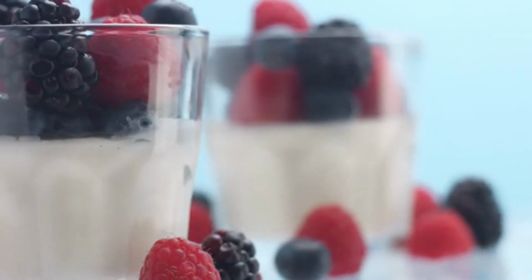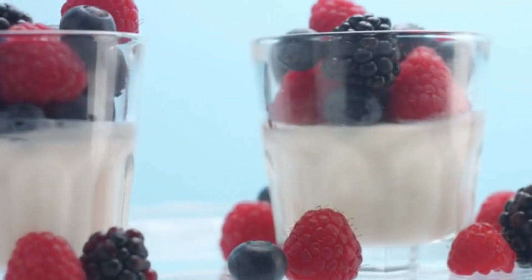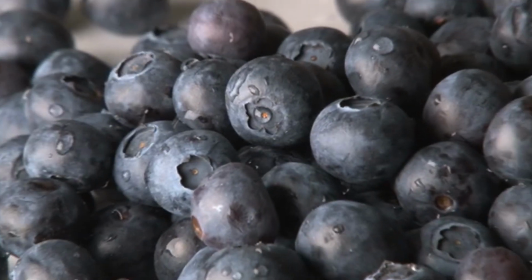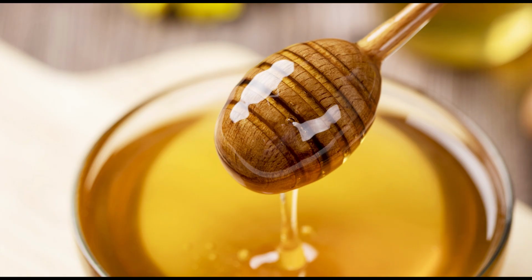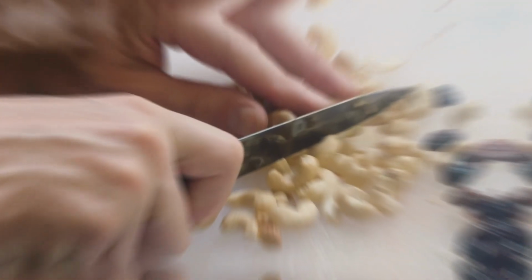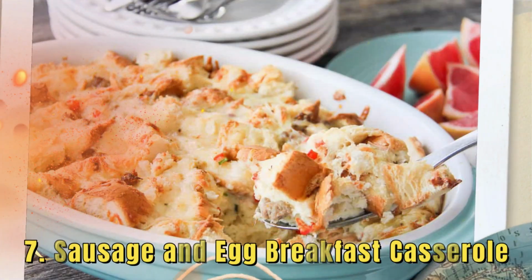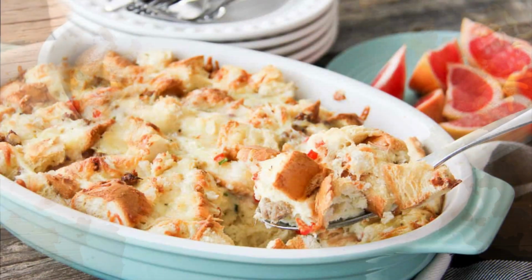6. Greek yogurt parfait. Greek yogurt is low in carbs and high in protein, making it an excellent base for a low-carb breakfast. Layer it with fresh berries, a drizzle of sugar-free honey or a low-carb sweetener, and some crushed nuts for added texture and flavor.